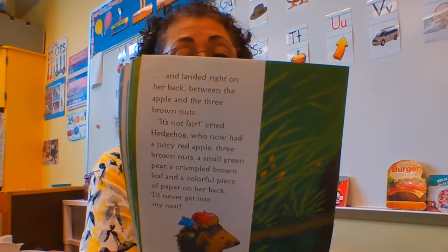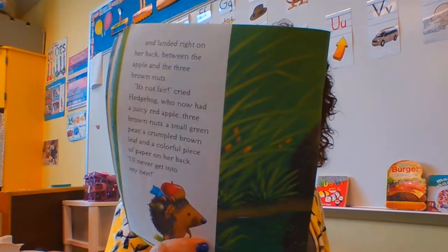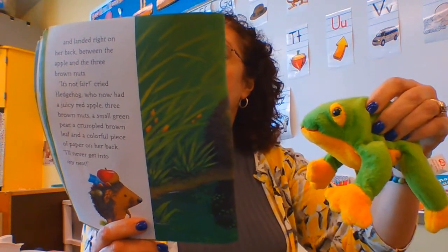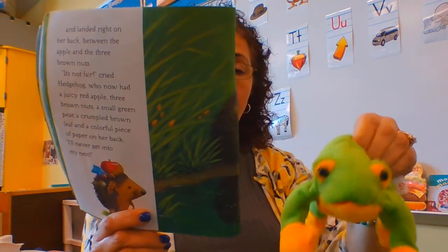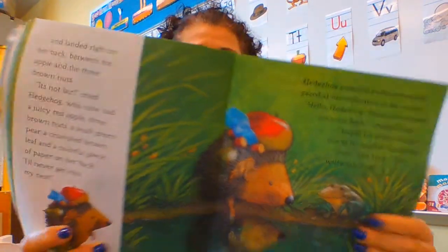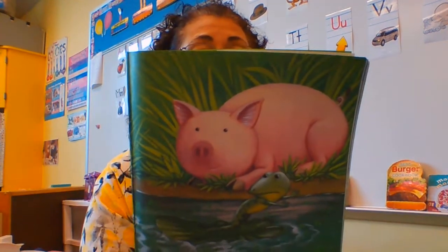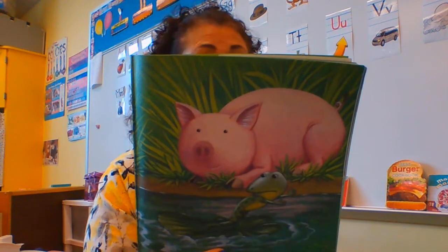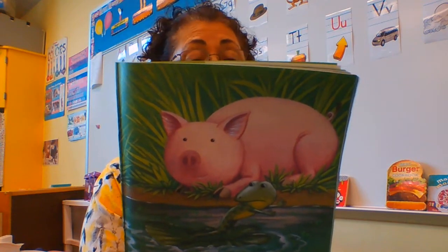Hedgehog pattered to the pond and looked at her reflection in the water. "Hello, Hedgehog. That's a lot of stuff you've got on your back," croaked Mr. Frog. "Oh, I've been trying to get rid of it," said the hedgehog. "Well, dive in the water. That will wash it off." So Hedgehog dipped one foot into the murky water and dived in. Splash! Her friends watched as Hedgehog was bobbing up and down. The juicy red apple and the 3 brown nuts and the small green pear, the crumpled brown leaf and the colorful piece of paper were all still there. And so was a pink water lily.